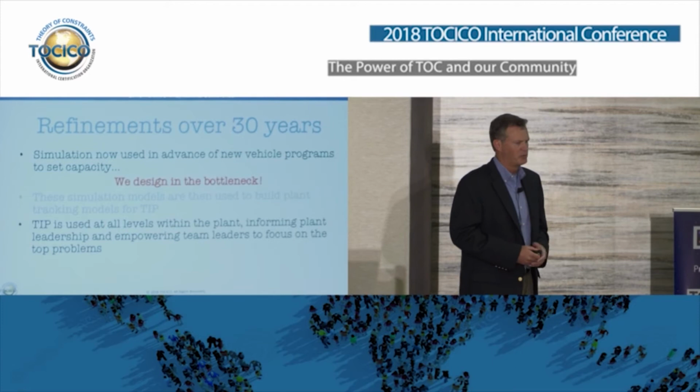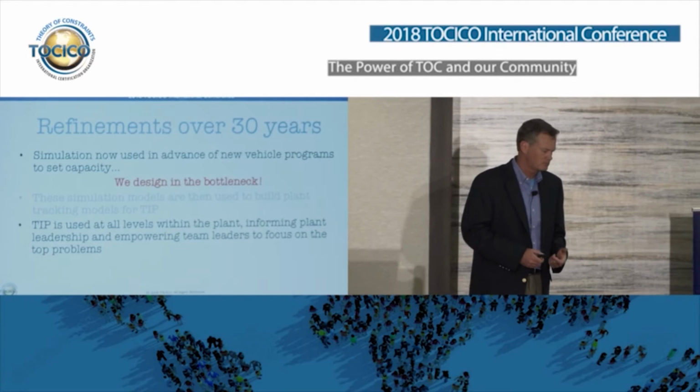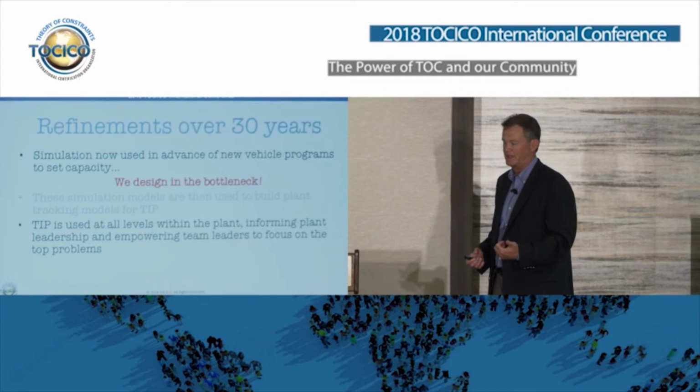So it informs our plant leadership, whether it's daily or weekly meetings, so they understand where the bottlenecks are happening in the production process. But probably the most significant thing is it allows our team leaders to focus on the top problems. The way our workforce is organized in the plant, our team leaders typically have 5 to 6 hourly team members that report to them. Each of those teams functions as an autonomous group, solving their own problems, but within the scope of the overall goal of the organization in terms of safety, quality, cost, responsiveness, and the environment.